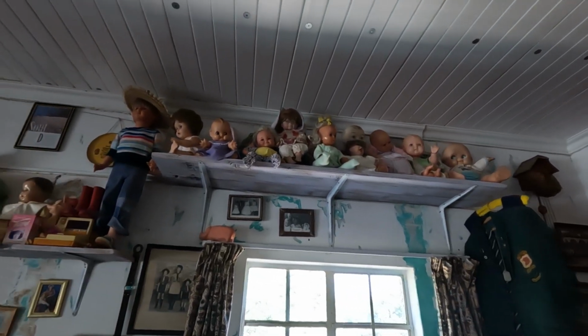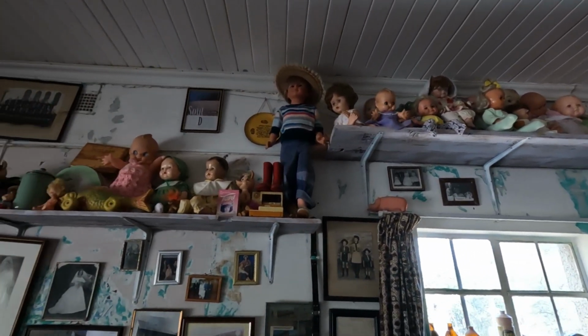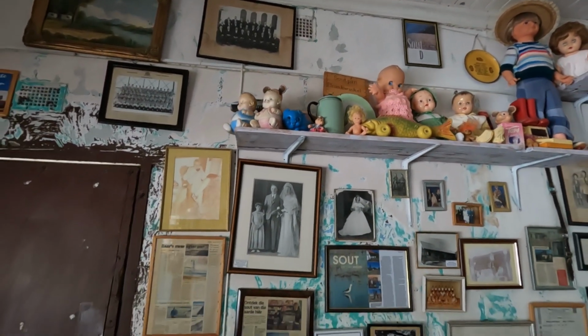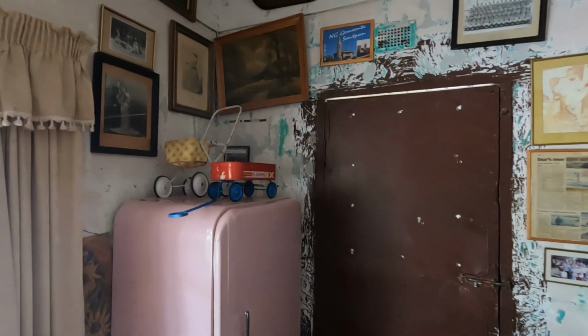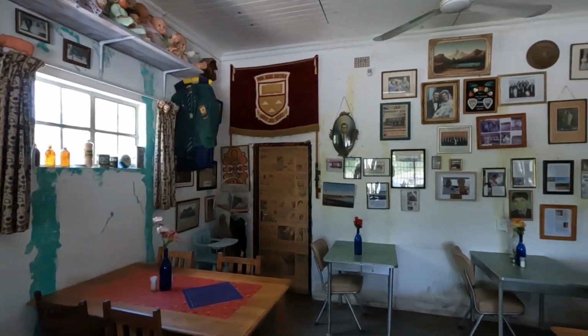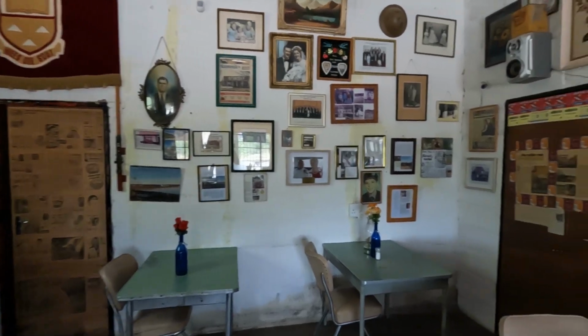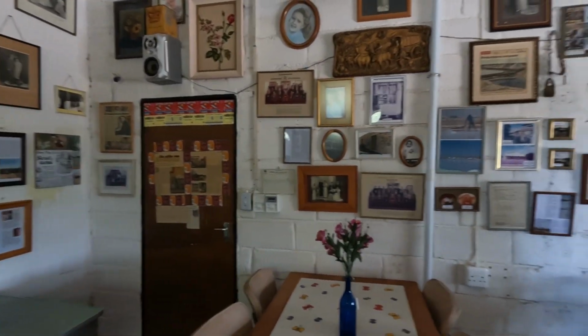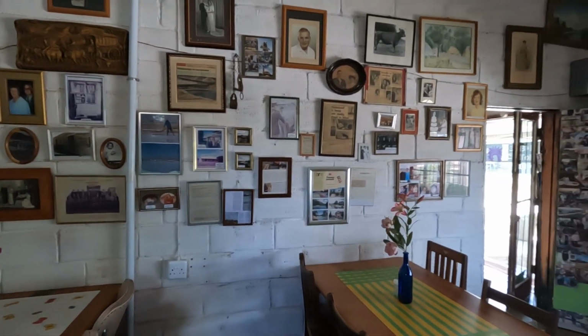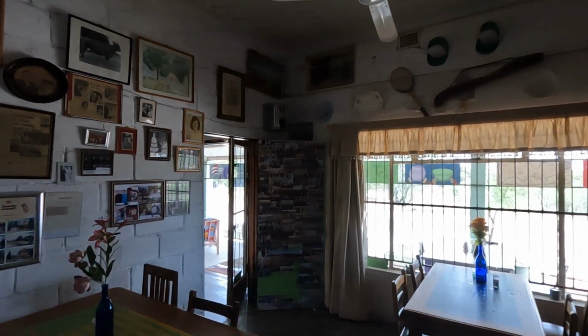Dolls over there. You actually need some time to just go through all of this and take it in and enjoy it. Okay, so now I'm going to head to the Soutpan, get my contact there, and then try and show you as much of that as possible. Maybe even the process of how they make it. Let's see what we can find out.